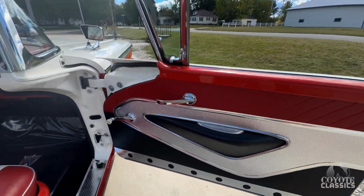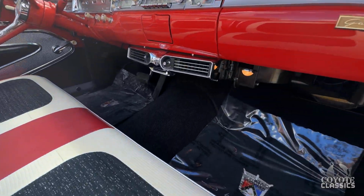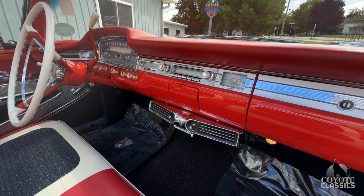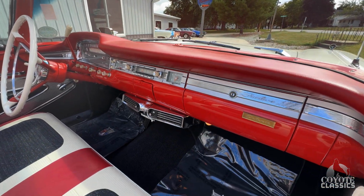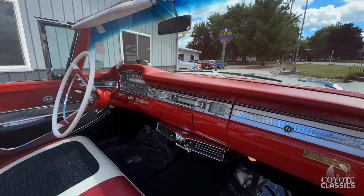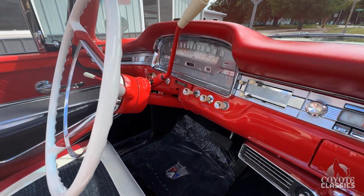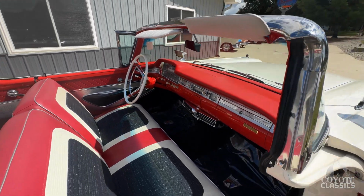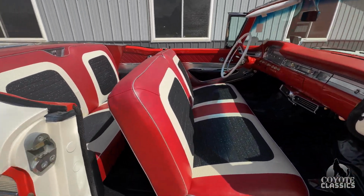The air conditioner works. I've got that running right now. The dome light works. The paint on the dash is just as nice as the paint on the outside of the car. The only thing we weren't crazy about was the visors were a little wrinkly. Even the cleanliness of the gauges, all the switches and knobs, it's impressive. Seats are great.